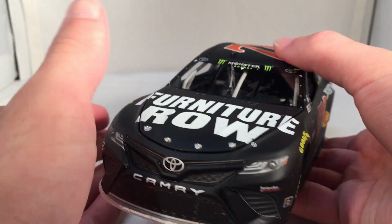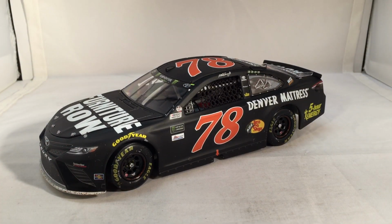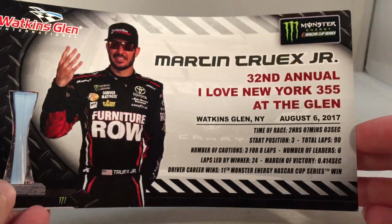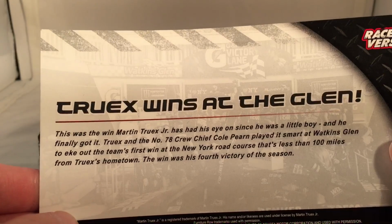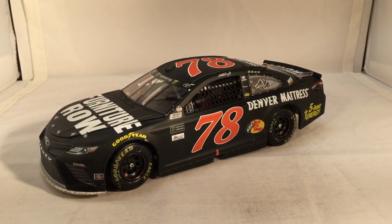Oh, Lionel. Like I said, this really isn't anything special. Here's the race winner card if you want to see that. But I don't think there's anything overly wrong. But whatever. Like I said, this really isn't a race version that I can say, oh, everyone just go out and get it immediately. It's not going to be an awesome race car for any collector. No, it's just a boring race win that I pretty much only got because I was at this race.